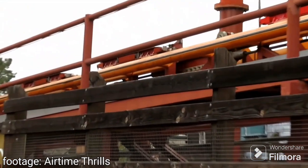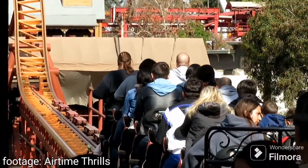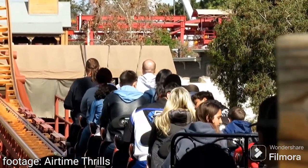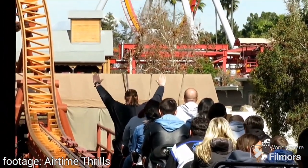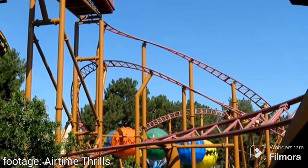There's a high turn that gives decent laterals, there's an airtime hill that doesn't give airtime, there's a twisted hill that doesn't give airtime, and there's one last turn that's in a tunnel. I know they didn't have a lot of space to work with, but they definitely could have put something better here. Next up is the Mock Family Spinning Coaster at Sierra Sidewinder.